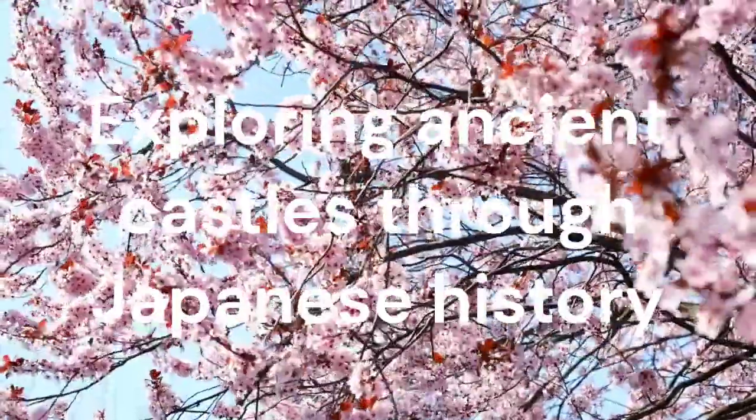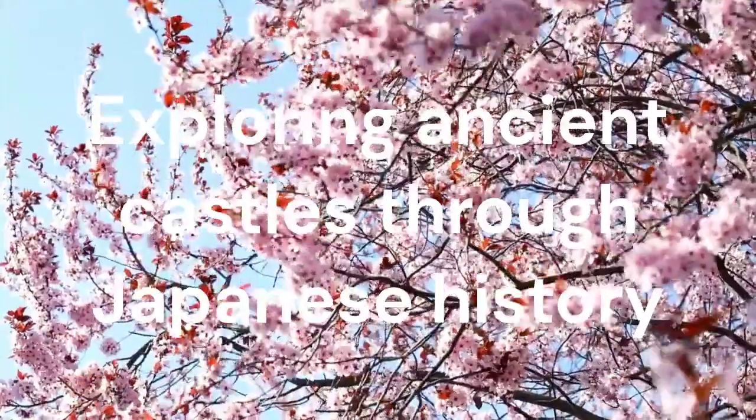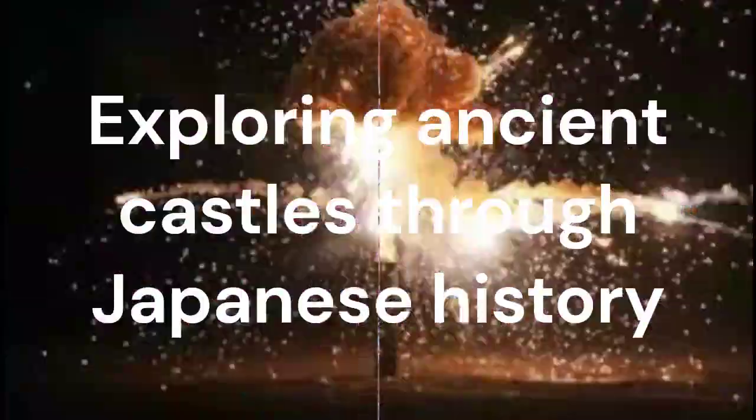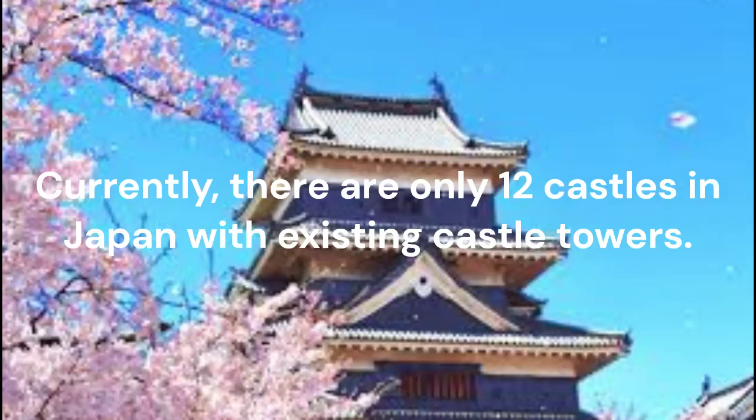Let's visit an old castle where you can feel the history of Japan. Many of the castle towers that existed in the Edo period were demolished in 1873 (Meiji 6) by the Meiji government's abolition of castles order, which designated castles as relics of the feudal era. The remaining castle towers were also destroyed in World War II, leaving 13 castle towers at the end of the war.